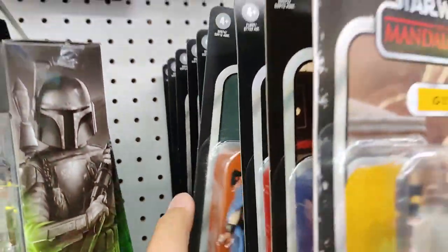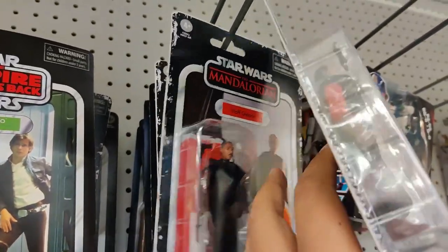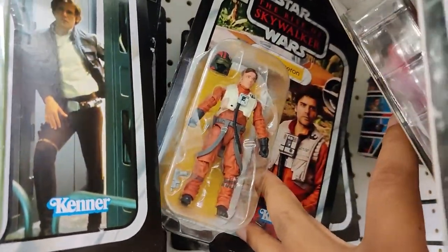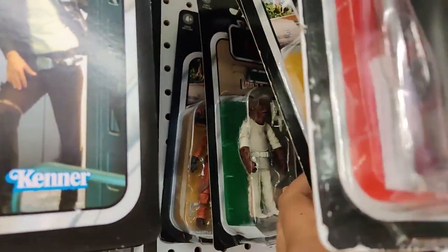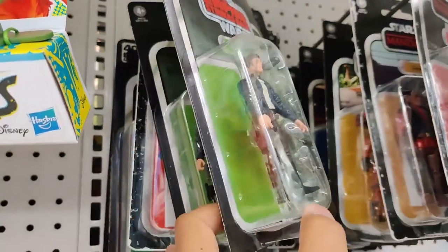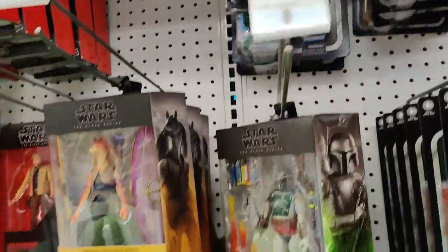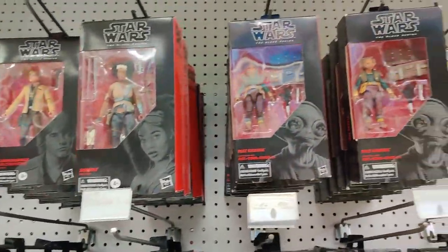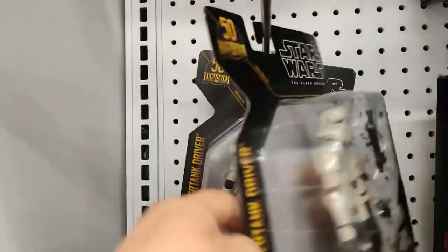Lando. Lots of Landos. Retrocarded Moff Gideon. Greef Karga. There's Moff Gideon. And, oh, Poe Dameron. Another C-3PO. And, oh, Admiral Ackbar. Nice. Good to see him too. Han Solo. There's Quill. And Luke Skywalker. Jar Jar Binks, a whole bunch of him. And all those Black Series from about 2 years ago. They do have the D-Archive Wave Hover Tank Driver. Good to see him.